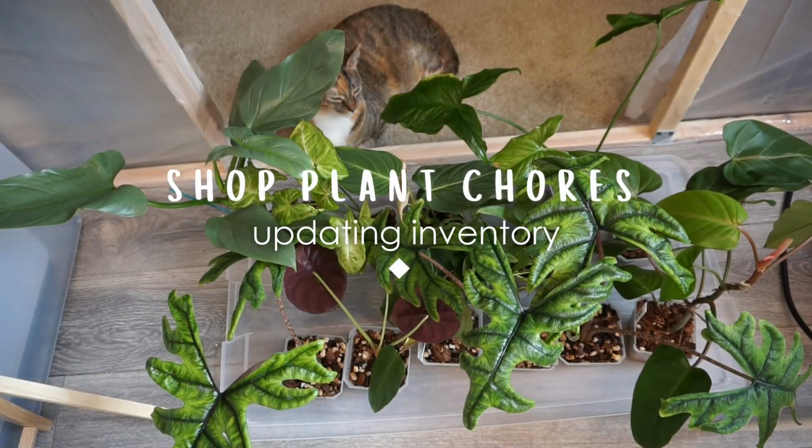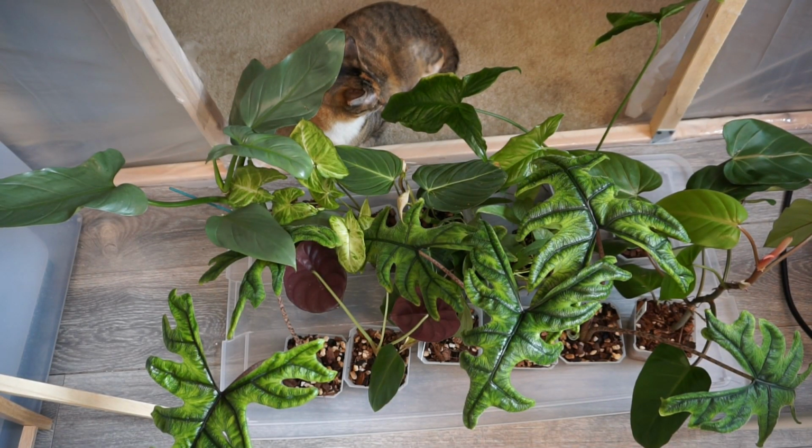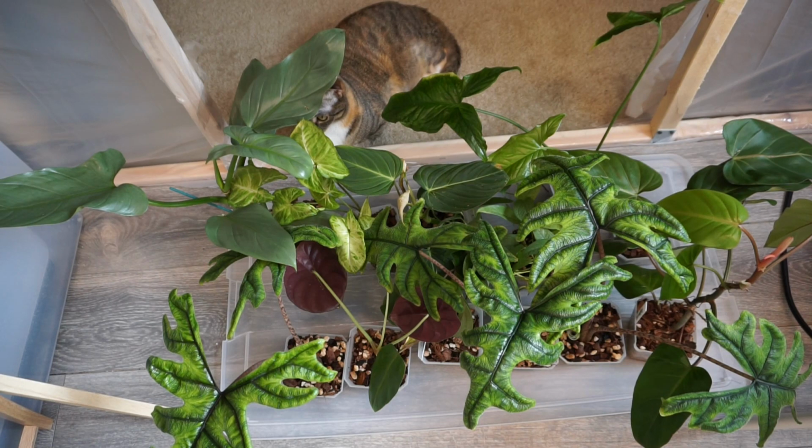Good morning, everyone. I'm in the greenhouse right now because I'm picking out plants that either aren't listed on the website yet or plants that just need updated photos. So I do have a few plants in front of me that need updated photos to accommodate their new leaves and stuff like that. So I'm going to get pictures of these guys and update some existing photos and add on some new listings.